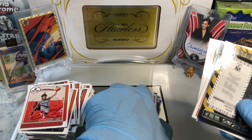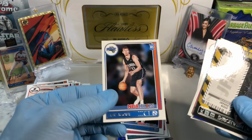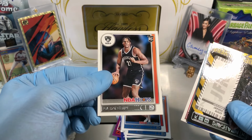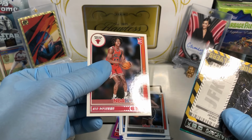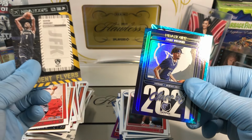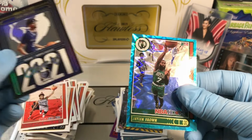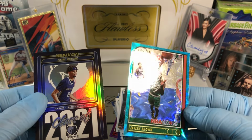Let's get our rookies back here. Keon Johnson, Kai Jones rookie card, Jalen Suggs rookie card, Franz Wagner rookie card, Day'Ron Sharpe rookie card, Ayo Dosunmu rookie card, and we've got a Zion Williamson and a blue Jaylen Brown.